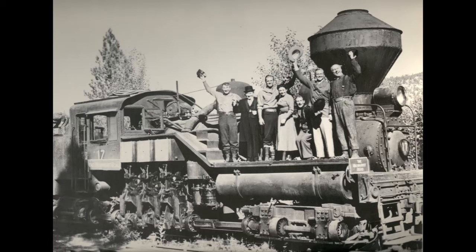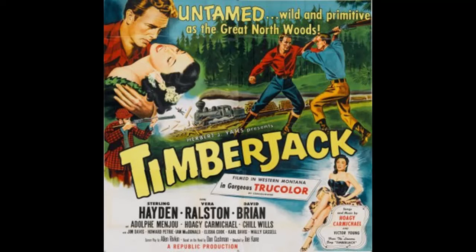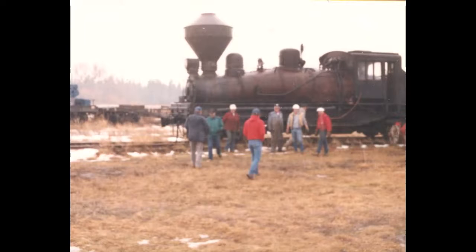Eventually, engine number 7 retired from Champion International in 1948 but was brought back into service for the movie Timberjack. Engine number 7 is featured in several railroad and logging scenes. After the movie, the engine was parked in Bonner across from the Champion Mill in a fenced park.